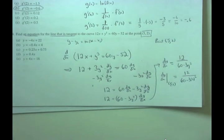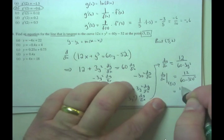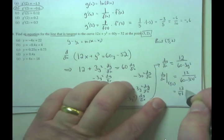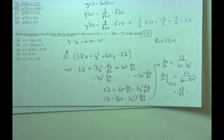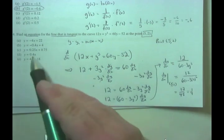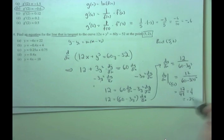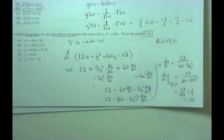2 squared is 4. Times 3 is 12. 60 minus 12 is 48. So this is equal to 12 divided by 48. But 12 goes into 48 how many times? 4 times. So I get 1/4. Or for those people who love decimals over here, I think it's going to be 0.25. Does that make sense?